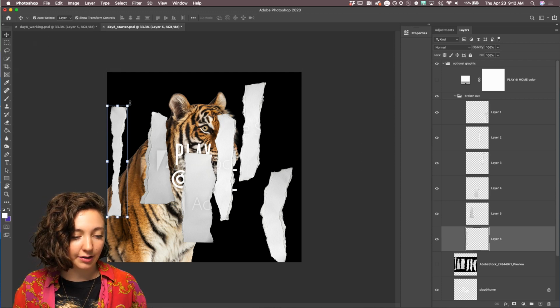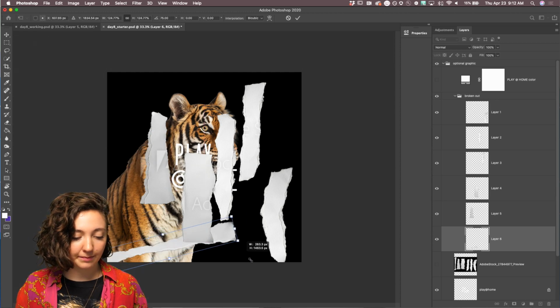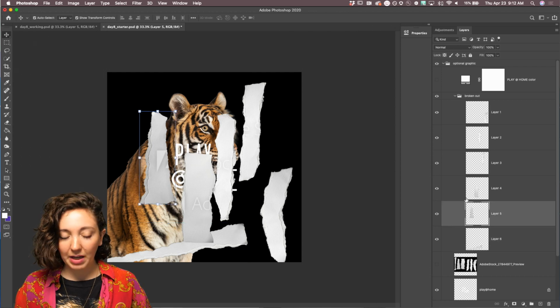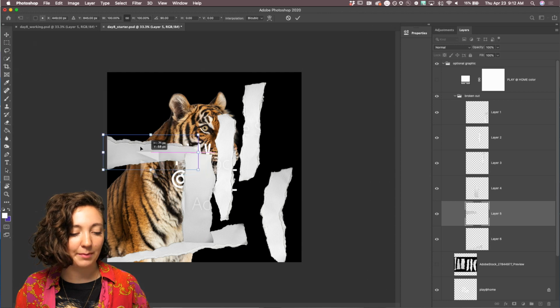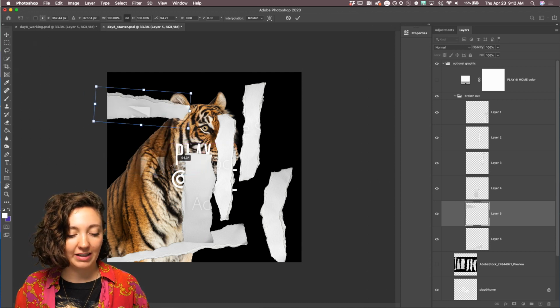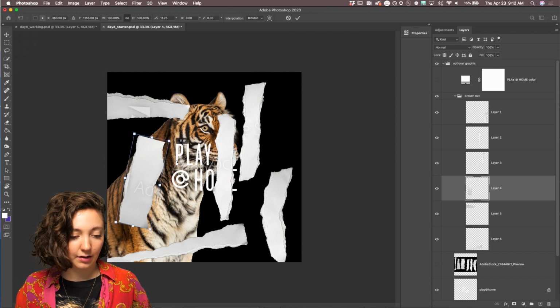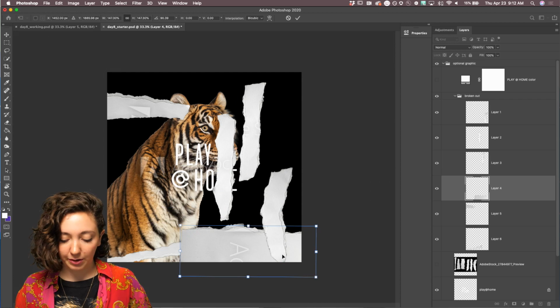I have auto select turned on, so I can just grab them, move them, scale them, do whatever I like. I'm not coming over to my layers because I don't need to, since I have auto select turned on. Cool, now I can just commit this change, grab this one, rotate it, keep it pretty big, we'll go here.